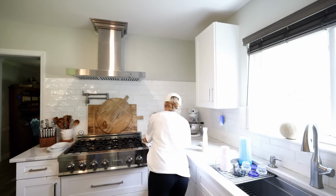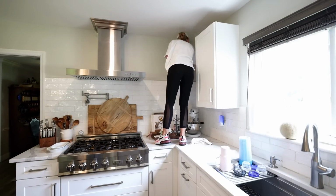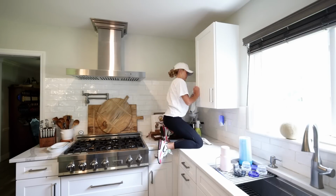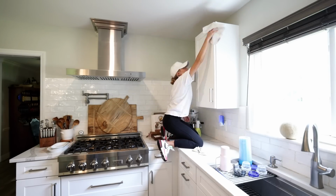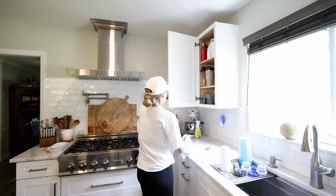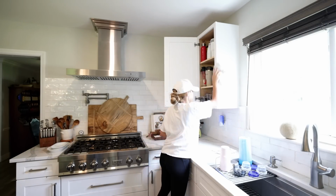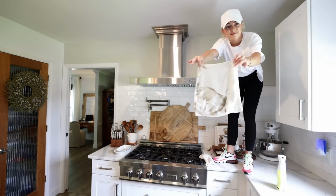Now you guys know the drill. I like to start at the top and work my way down, and honestly, this needs some attention. I am talking about the hood over the stove. It is an absolute mess, as well as these upper cabinets, just with cooking and oil and all that. It needs a good clean. So I have a rag with some Dawn dish soap to clean this cabinet, as well as taking my Mr. Clean Freak to start to clean the hood.